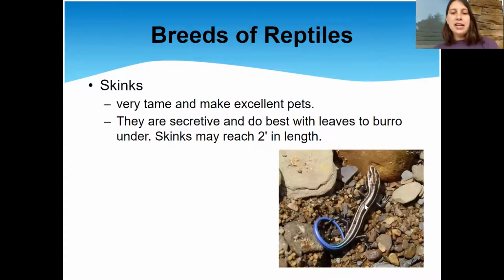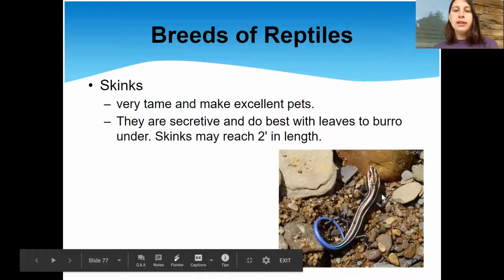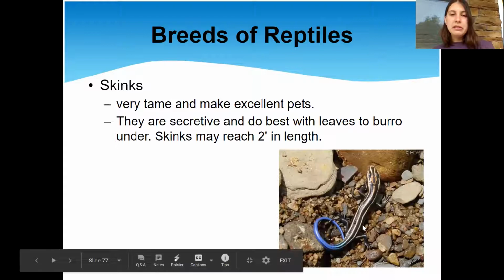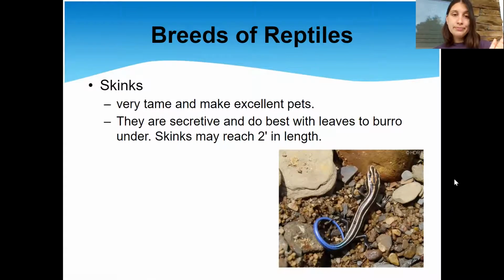Skinks, you find these outside all the time. These little fellows live outside of my parents' house. I would see them like every single day. Skinks, they make pretty good pets, supposedly. I don't know. Maybe it's just because I grew up with them being wild creatures. They did not want to be caught. They didn't want to be messed with.